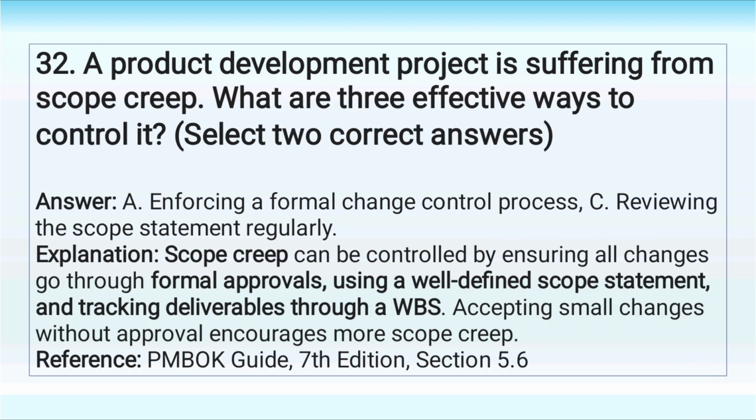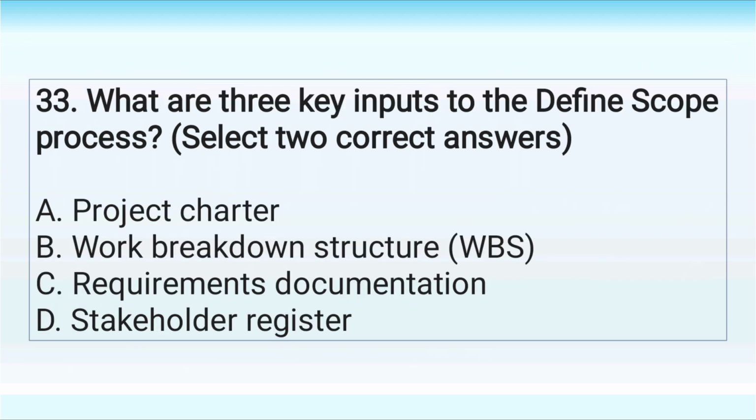Answer: A. Enforcing a formal change control process. C. Reviewing the scope statement regularly. Explanation: scope creep can be controlled by ensuring all changes go through formal approvals, using a well-defined scope statement, and tracking deliverables through a WBS. Accepting small changes without approval encourages more scope creep.